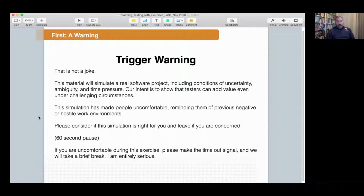If you've worked in a hostile work environment before, or you're a naive person who never has, this simulation can make you very uncomfortable. So if you have a history of this kind of thing, if you're dealing with complex PTSD, and I'm not kidding, it happens. If you've been in a hostile workplace, maybe this isn't the simulation for you.